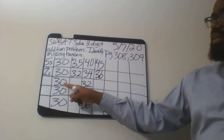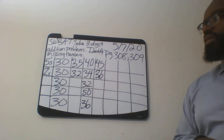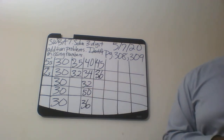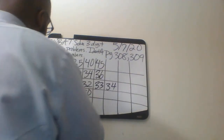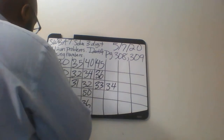Now we have 30, blank, 32. I think this one may be counting by ones. So 30, 31, 32, 33, 34. And I'll write the ones over here, and I'll move out of the way so you'll be able to see. Let me get my eraser so I can fix this.